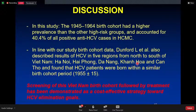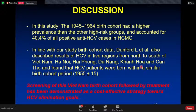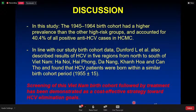We're happy that what we found is in line with some other studies, especially studies conducted in Vietnam. One study was conducted in five regions from north to south of Vietnam: Hanoi, Haiphong, Da Nang, Khánh Hòa, and Cần Thơ. The authors also found that HCV patients were born within a similar birth cohort period. The message we got from this is that screening of this Vietnam birth cohort followed by treatment has been demonstrated as a cost-effective strategy toward HCV elimination goals.